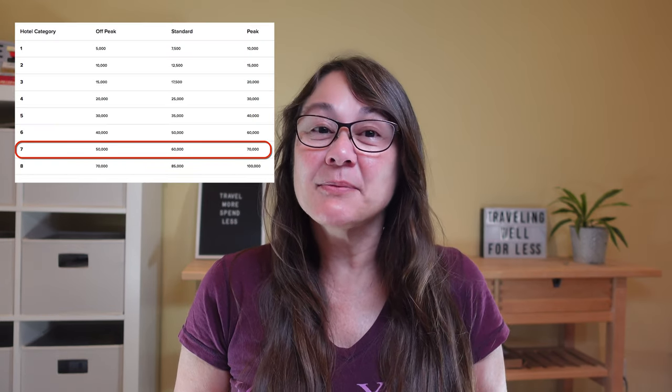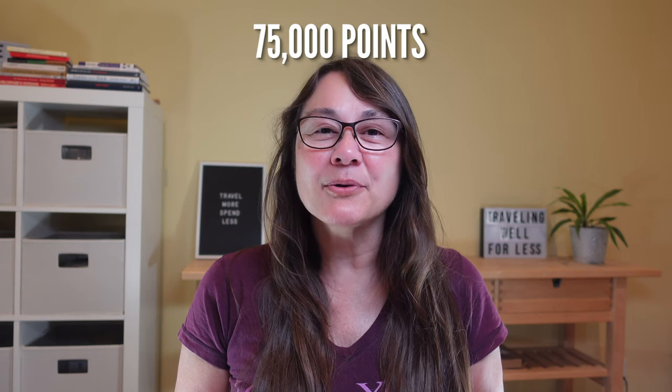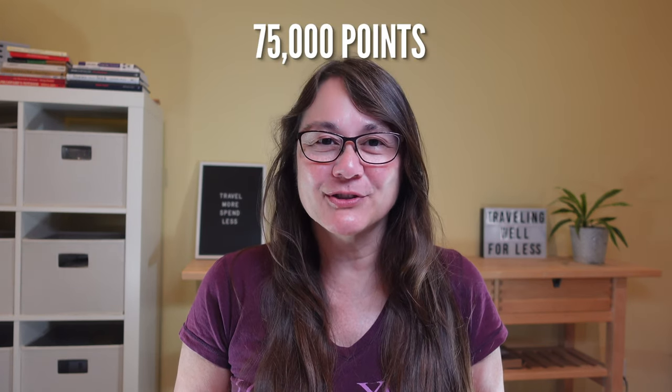Here's how you can stay for free at Delta Hotels Riviera Nayarit. The hotel is a Category 7 Marriott Bonvoy hotel. Free nights cost 50,000 points per night during off-peak season, 60,000 points most of the year, and 70,000 points during peak season. You can earn 75,000 Marriott points as a welcome bonus on two Marriott credit cards, the Marriott Bonvoy Brilliant American Express card and the Marriott Bonvoy Business American Express card.